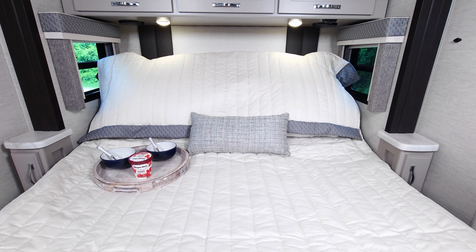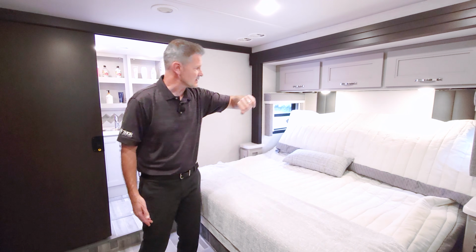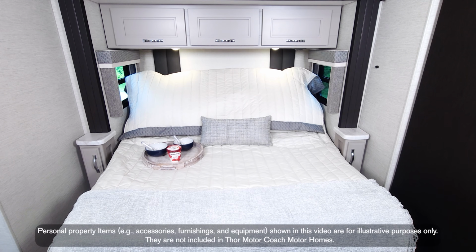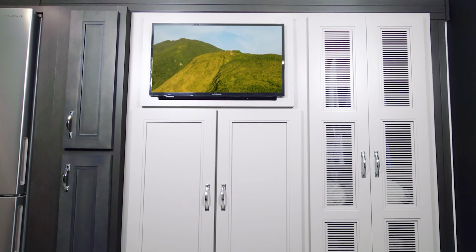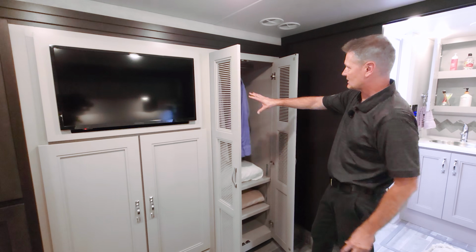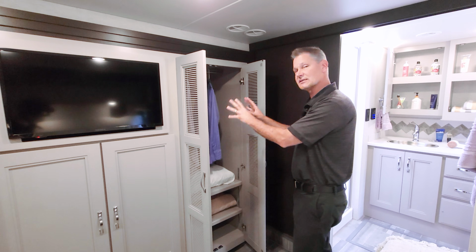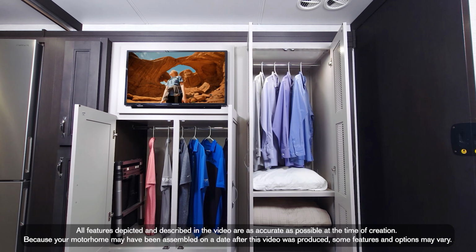queen size tilt-a-view bed. Right now it is in the up position, so you have plenty of room to walk, and then you just press the button right up there and this will come right down. You have all kinds of storage in here. Your fuse box is down there, so it's always accessible. Cabinets over to the side, 3 cabinets up above, and then we get to our massive wall of storage. So you can make this work for you. Right now, we have this as a closet, but if you are going to full-time, and this is a great full-time coach, and you want to add a washer or dryer, this is prepped for a stackable washer and dryer. So you can add that if you'd like. You have more hanging space down here.